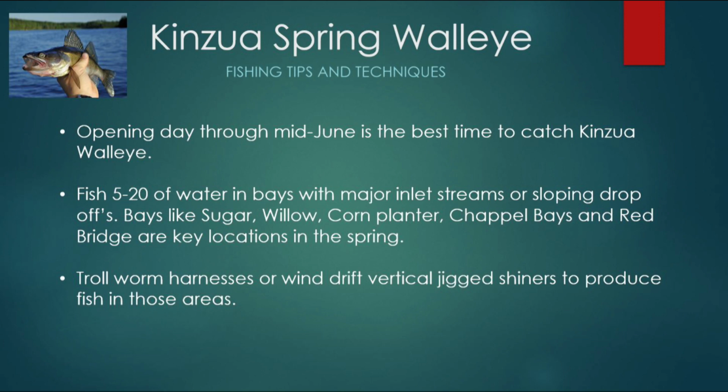So from opening day through mid-June is probably the best time to catch Kinzua walleye. Those walleye are going to be between 5 and 20 feet of water, and they're going to hold up in bays with major inlet streams and also bays that have sloping drop-offs. So we're talking about bays like Sugar and Willow and Corn Planter and Chapel. And really, the Red Bridge area is another key location in the spring for you guys to locate those Kinzua walleye. My recommendation for you is to troll worm harnesses or potentially wind drift vertical jigging shiners to produce fish in those areas.